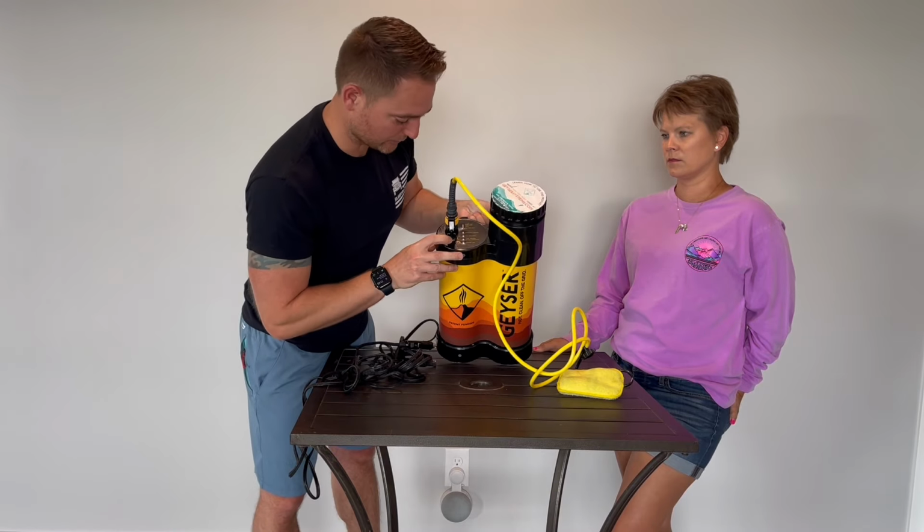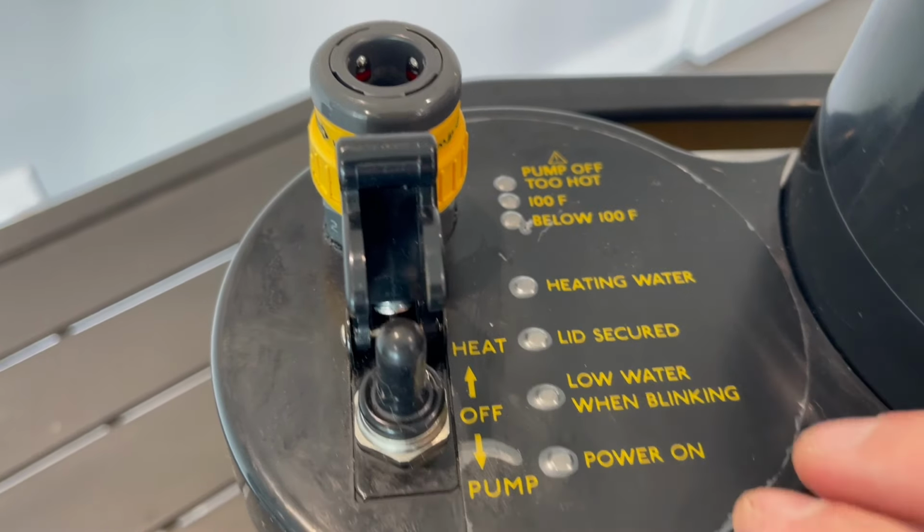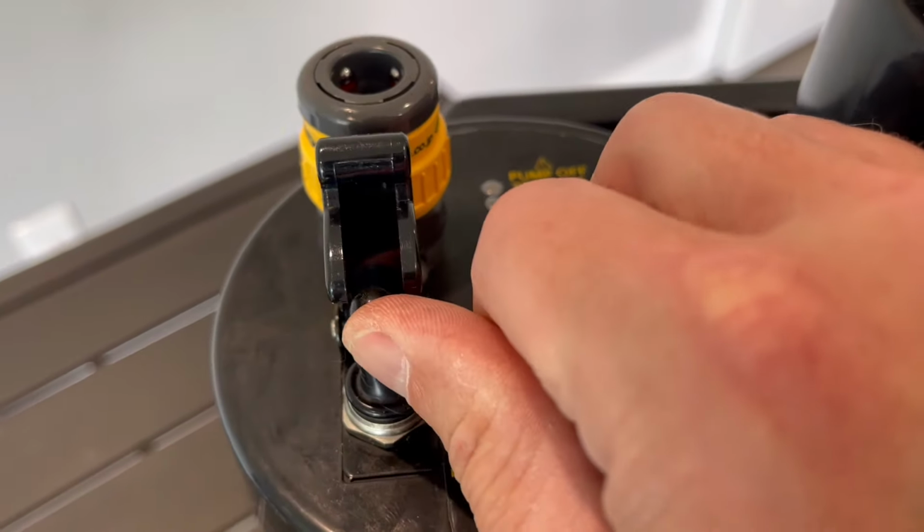And then before you turn everything on, you want to make sure you plug your scrubby in here, and to do that you just take this piece, pull this down, and then it kind of locks in place. Once that's on, everything is plugged in. There's a little switch here. There's a pump switch and then a heat switch. You're gonna hit this up and that's gonna turn the heat on. And like I said, it does take a while to heat up.